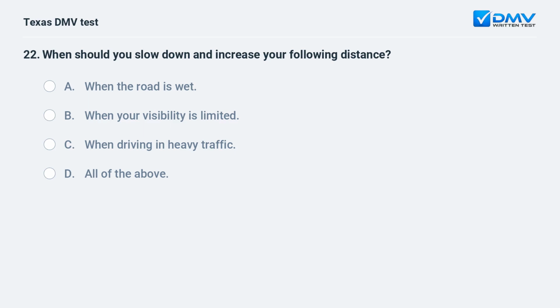When should you slow down and increase your following distance? A. When the road is wet. B. When your visibility is limited. C. When driving in heavy traffic. D. All of the above.